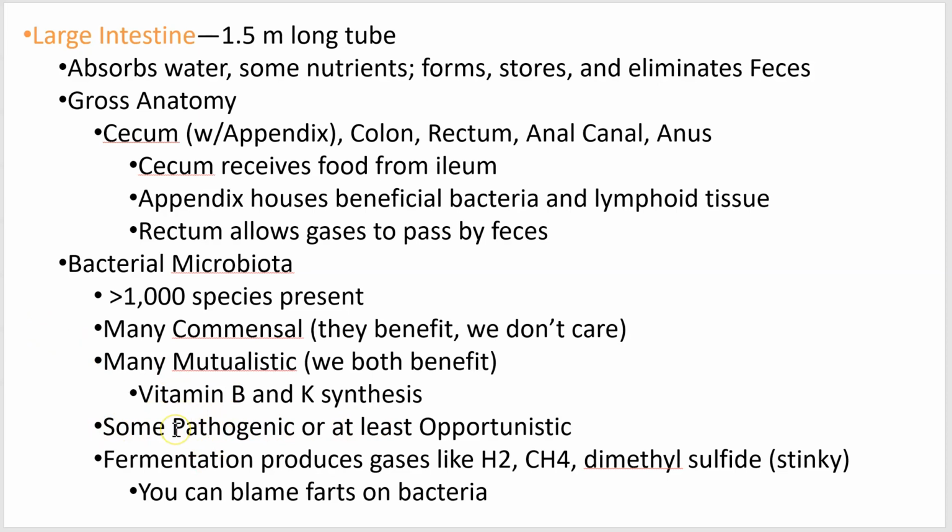And then there's some bad ones. Most of them are kept in check simply by competition with other species. Others are occasional introductions. So you might get a bad batch of something, or you might get an infection from the outside. But for the most part, these guys are kept in check, unless you get really sick. Then some of them are going to go, well, let's take advantage of this person's illness to exploit it. There's no mercy out there.